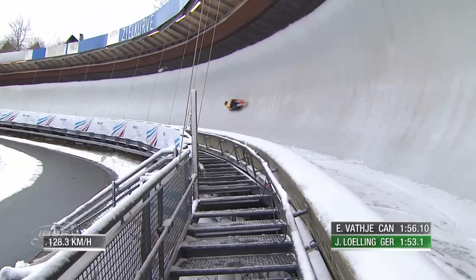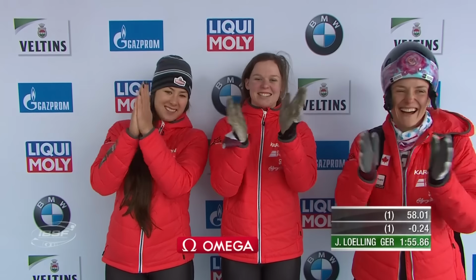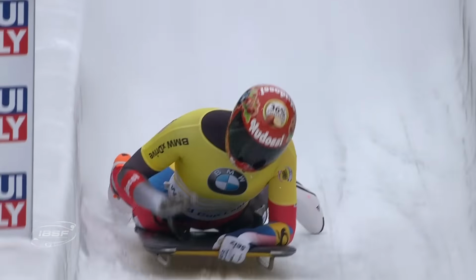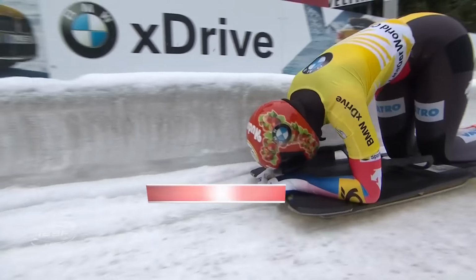Well, she knows how to slide this in her sleep. It is the 2nd win of the year for Jacqueline Lurling. She goes away by a quarter of a second, and she wins her 2nd race, the first victory of her career at the top level in Winterberg.